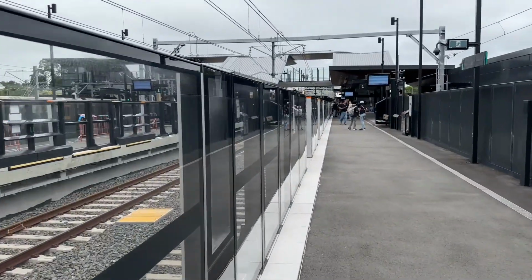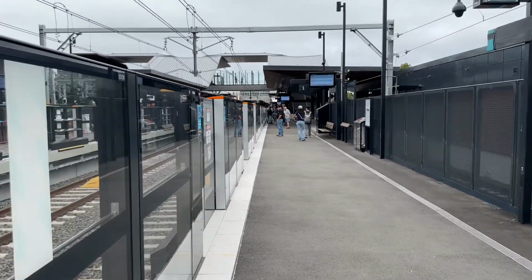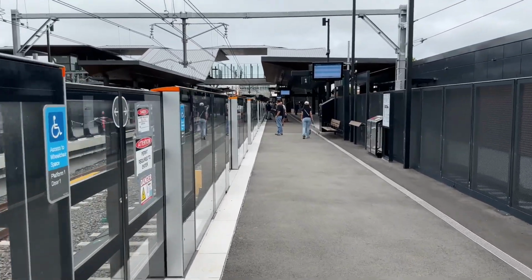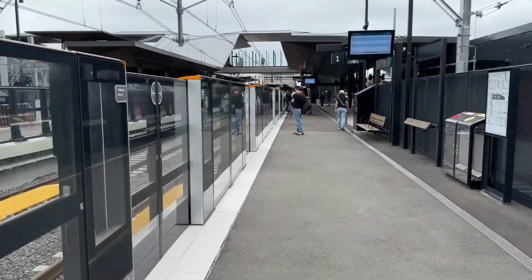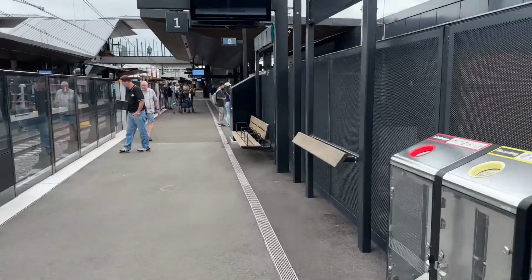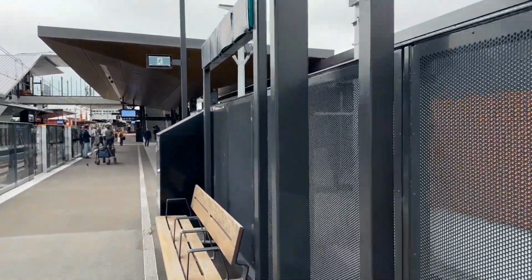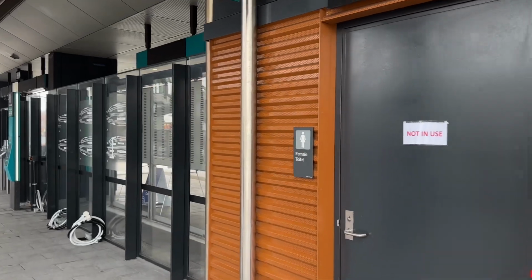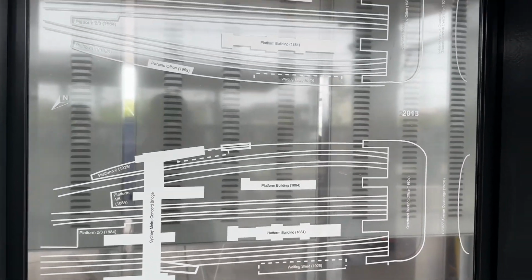I then began to make my way down to the other end of the platform. For those who'd like to see the very end of the platform, that will be coming up later in the video, of a look at the very end of the platform on the depot end. Hidden by the information screens, there's actually a few diagrams of what the station used to look like throughout the years.